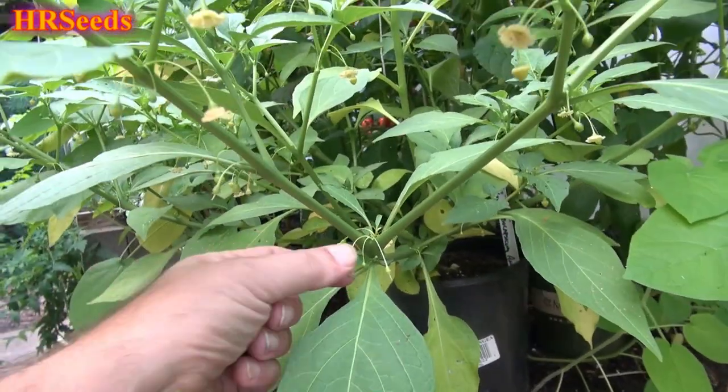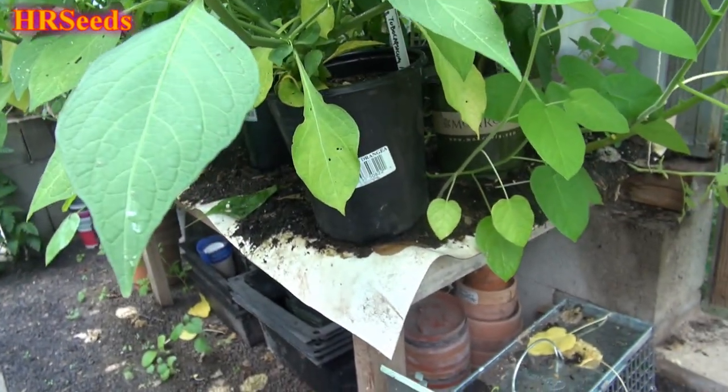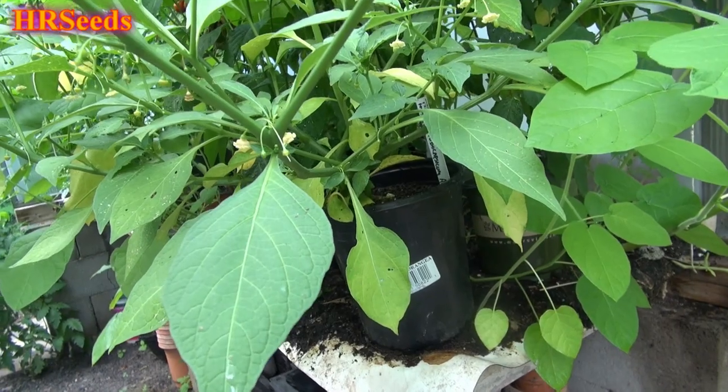Here's one where the flower is not going to take. I just yank them off. You can see it's yellow on the stem. I just pull them off, because if not, they hang there and they start rotting. If I see them, I yank them. I don't go crazy looking for them, but I just get them off of the plant.